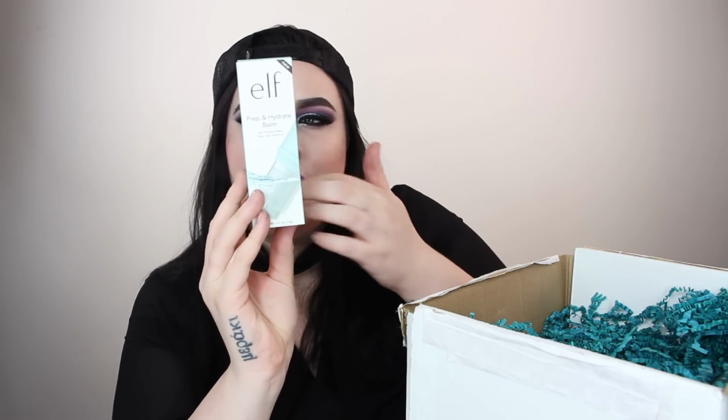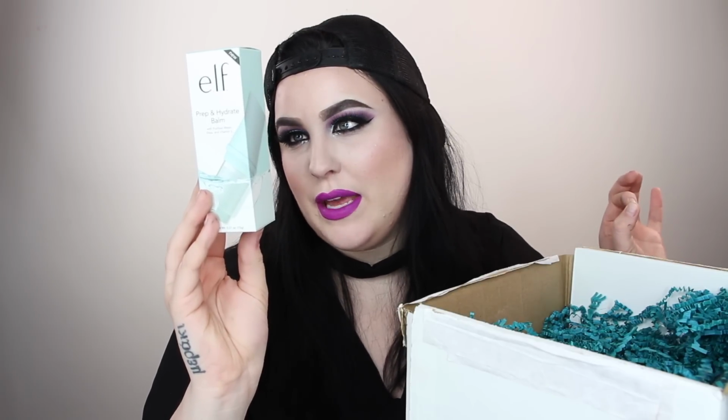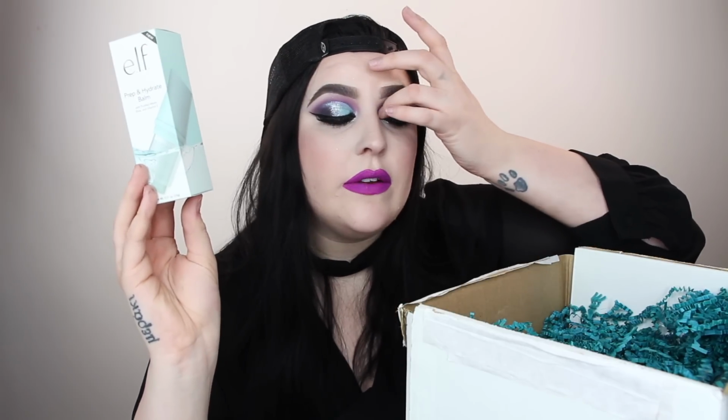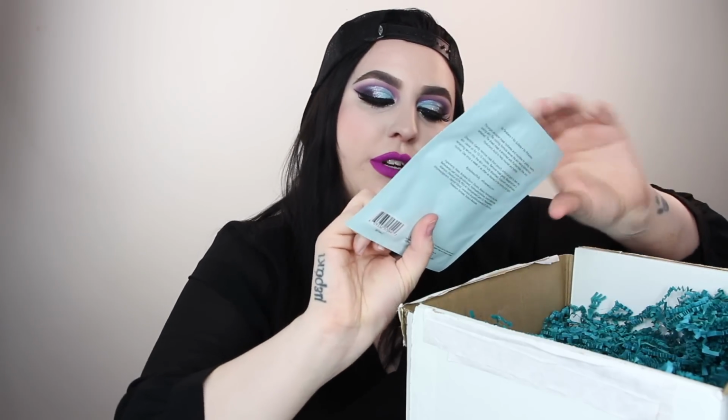So fun! And then we have the Prep and Hydrate Balm with purified water, shea, and vitamin E. Delicious. So you're supposed to apply it on the face before makeup application. Blend if necessary. So it's kind of like a hydrating, nearly foundation primer, almost. Oh, we have one more thing in here. A hydrating water sheet mask. Oh, E.L.F. spoil me. I'm gonna have the nicest skin. Thank you guys. But seriously though, magnetic mask. I am so excited for that. I don't know if I can contain myself.